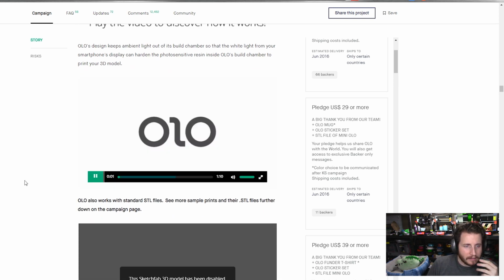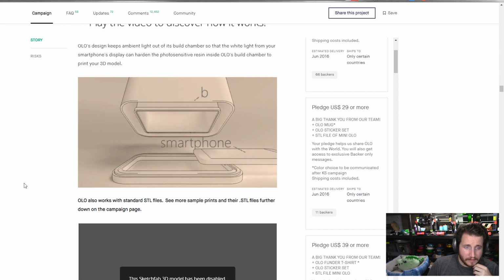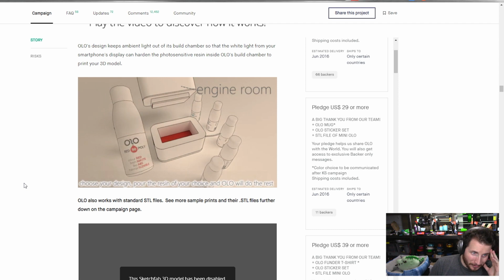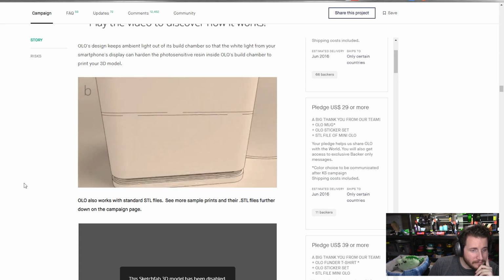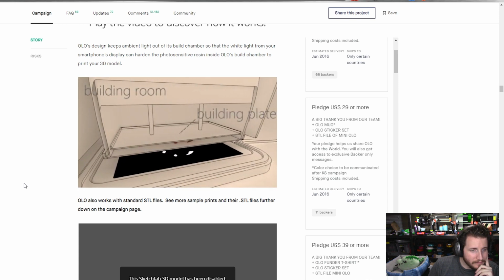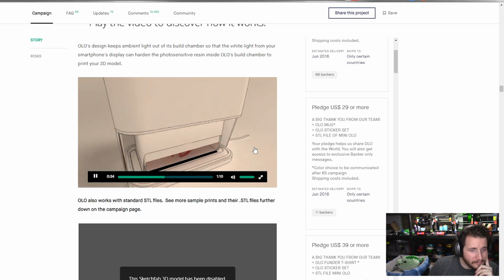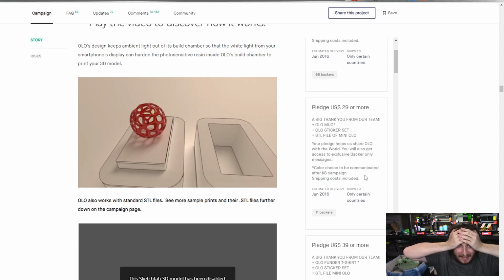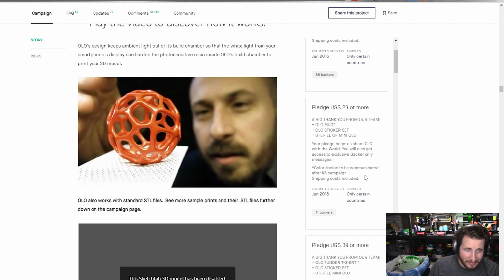What do we have here? Let's see. That is not great. Engine room. Oh, dear Lord, have mercy. At least their imagery of how DLP works or MSLA works is actually accurate, so that's at least accurate.